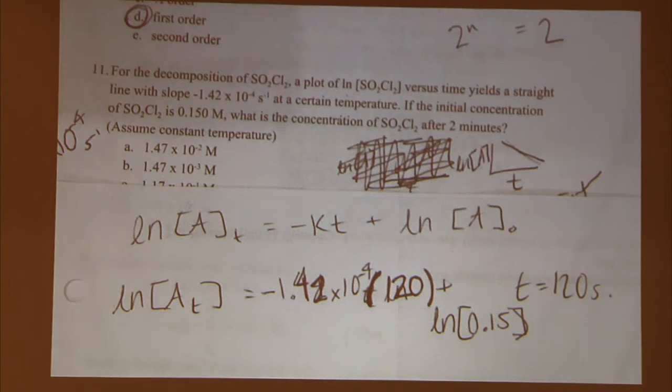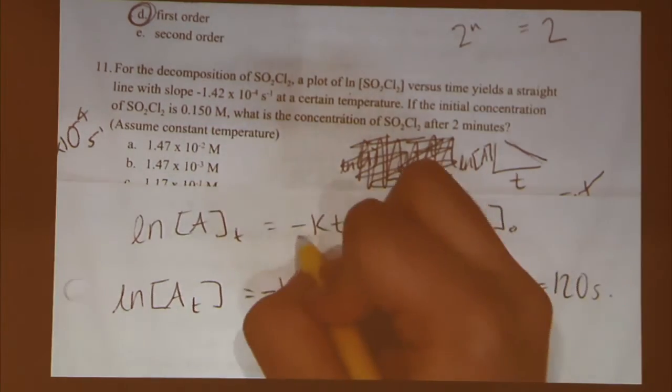The slope is negative K, so K is a positive number. We're given slope as negative. Slope is just negative K. So K is the positive version of that. So we plug K back in, we're going to get a negative. So when it says slope, we can pretty much put slope in for this whole value.